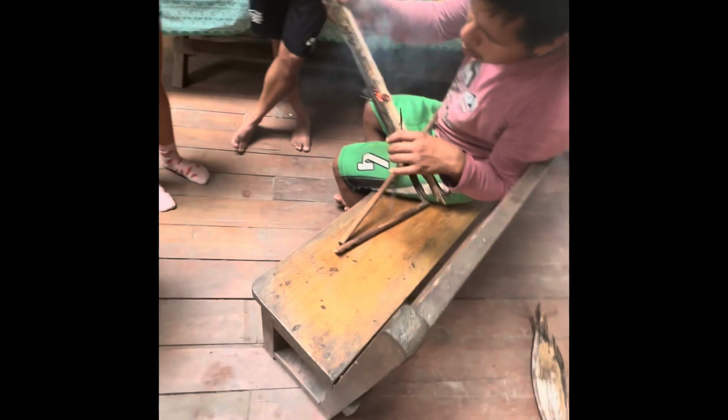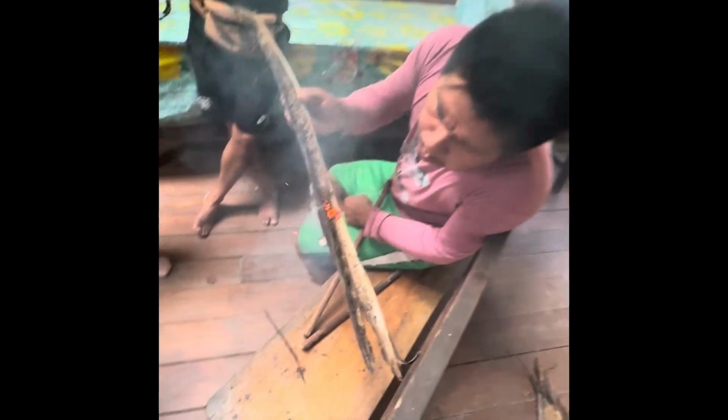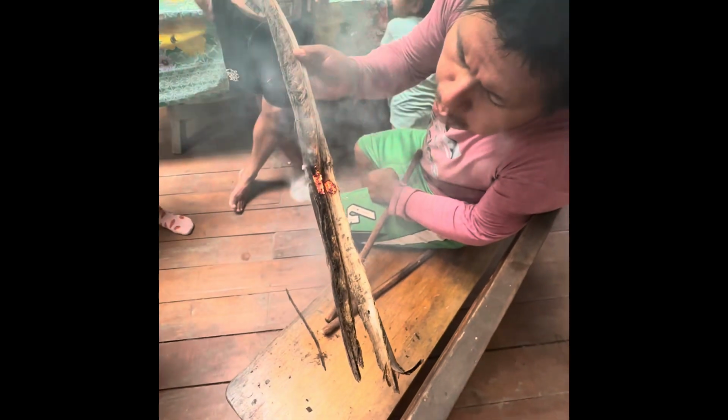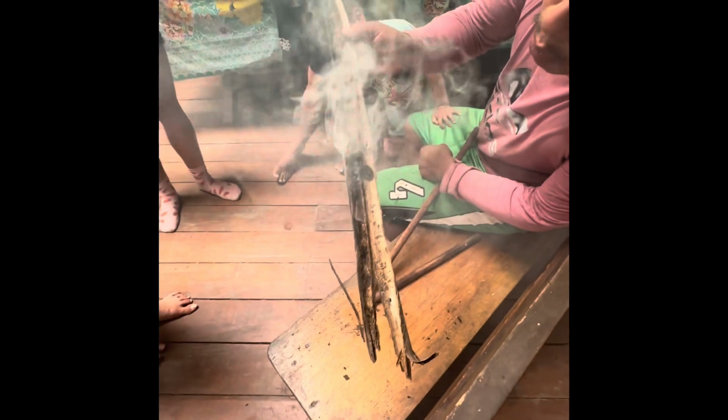Well done. And this is a type of palm tree, you know, the bunch of the fruit inside. When it's dry, you know, that one falls down. Chapaca.